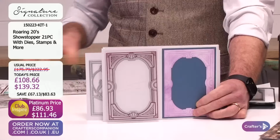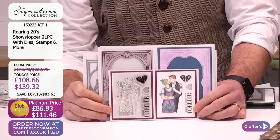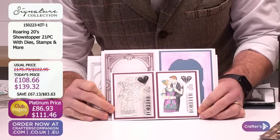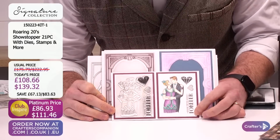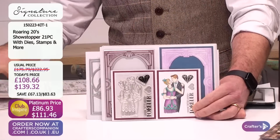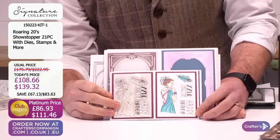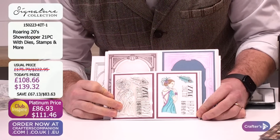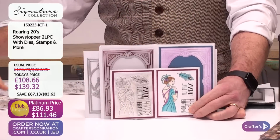Your card's done. Then we come on to all of your stamps as well, and these again are beautiful. You've got the couple there, Together Forever, even more sort of 20s style Art Deco hearts on there, and that beautiful Together Forever sentiment, still in that theme of the 1920s. Then you've got the gorgeous lady here, All That Jazz. Looking a little bit coy there, she is. She's got all that jazz. Happy birthday. And once again, that theme of that feather running through there.